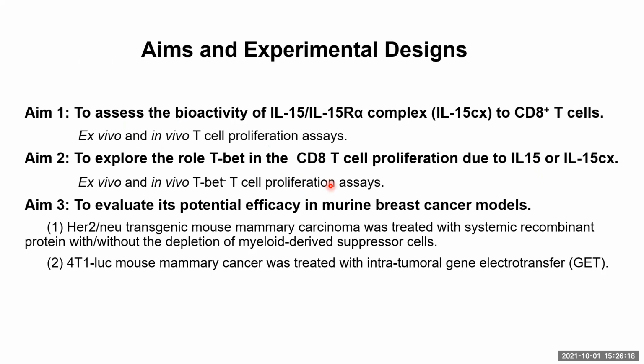So in this study, we particularly look at the IL-15 receptor alpha complex, and we focus on CD8 T cells. First, we want to evaluate the bioactivity of the complex. Then we will explore the role of T-bet in CD8 T cell proliferation. And then we will evaluate its potential efficacy in mouse breast cancer models. There are two mouse breast cancer models, for either systemic treatment or local treatment.